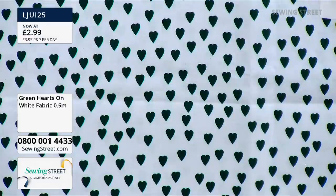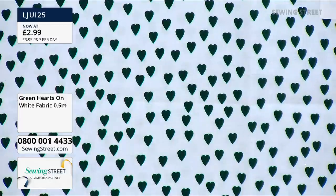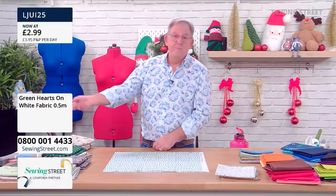Green hearts on white. $2.99. 100% cotton. He just needs some glasses, says Helen. Oh, Helen, you've been blocked.